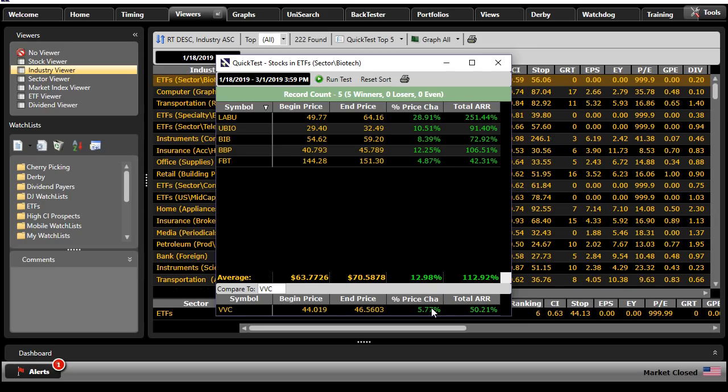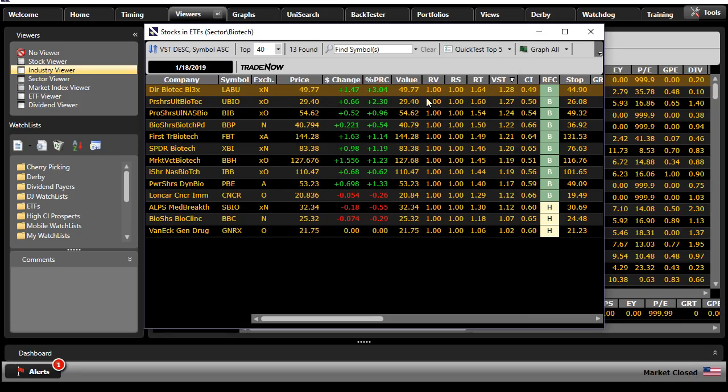12.98%, blew the doors off the market. Five winners, every single stock made money. How simple is it? Again, I'm going to probably ask that question more than once. How simple is it to be able to find the fastest sectors to the fastest industries to the best performing stocks by way of VST to make some money? Let's go to the next one.